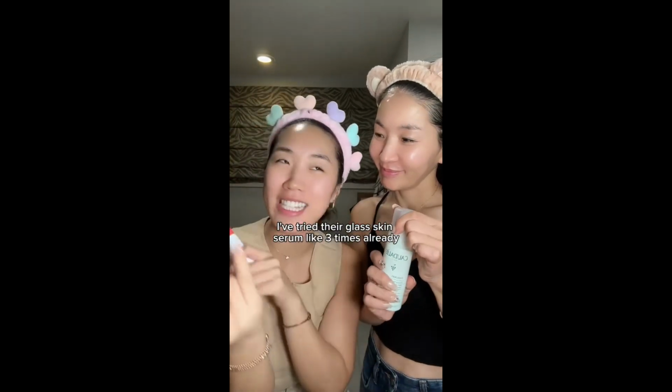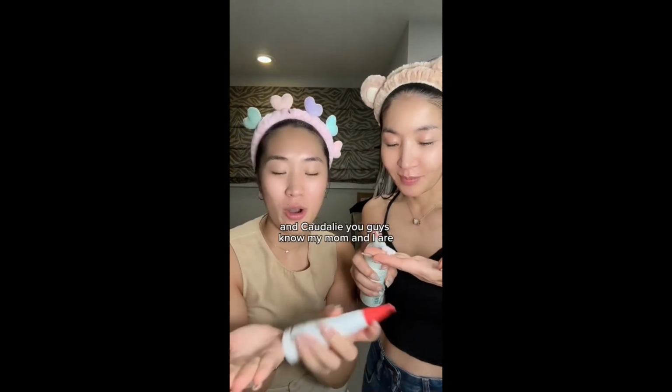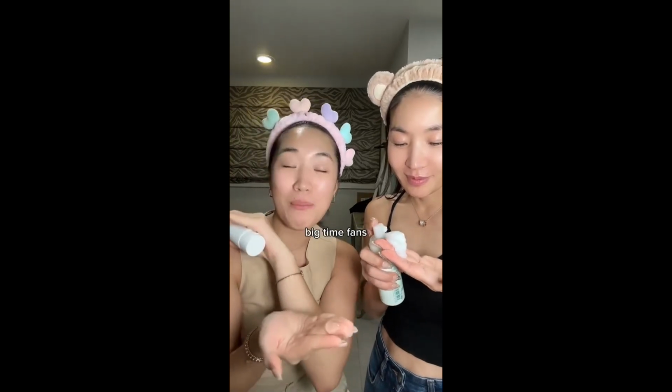I have to say, I love the Peach and Lily. I've tried their glass skin serum like three times already, like three bottles. And Caudalie, you guys know, my mom and I are big-time fans.